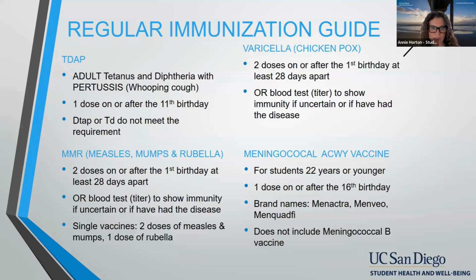Just going through these vaccines in a little more detail, the Tdap is an adult tetanus and diphtheria and pertussis. Pertussis is the piece that we require, which is whooping cough. So many of you will have either received a pediatric or a childhood DTaP or a Td, neither of which meet the requirements. We need you to have an adult dose on or after your 11th birthday.